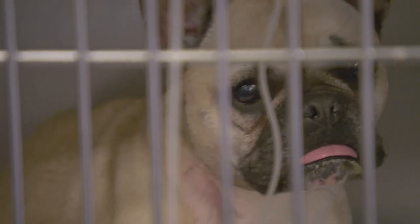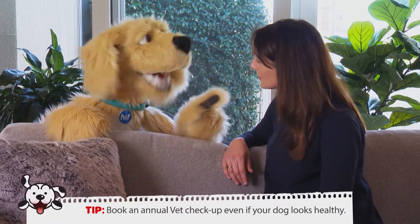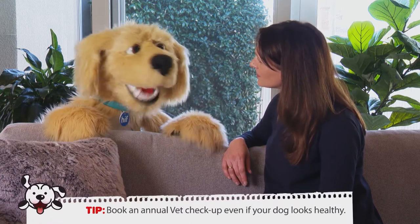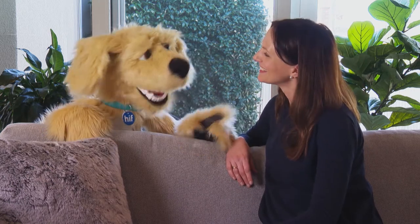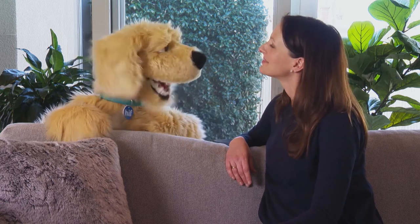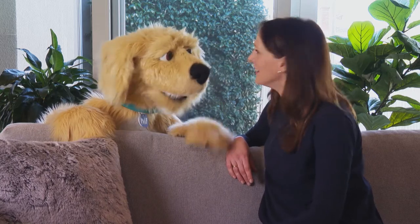Oh, so much time and equipment and medication and staff, it's crazy. I definitely don't want any other dog's cooties after they've had a tooth removed either, so I'm glad for that. Geez, Dr. Mel, sure I'm glad I have HIF pet insurance now and that I got dental cover as well. Otherwise, I'd have to get a second job sniffing out bad guys or something.